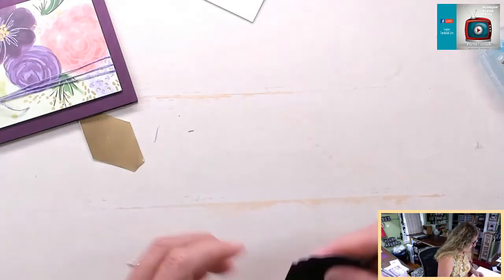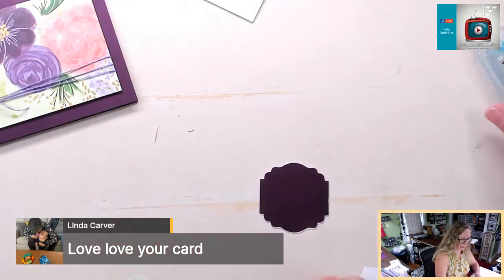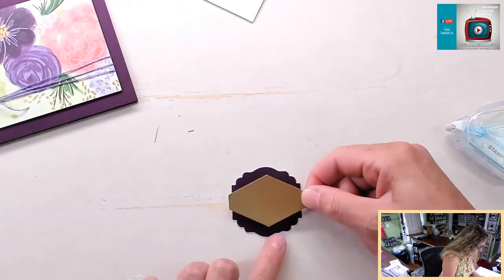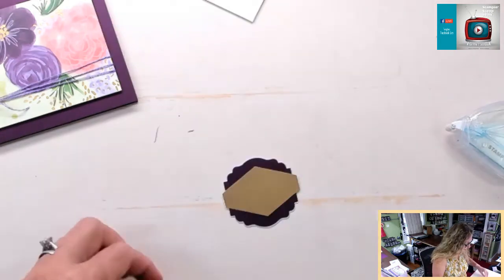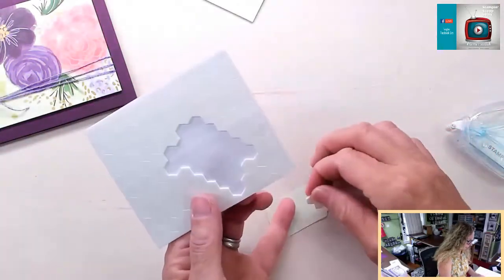All right. So now I'm going to take my gold tag and I'm going to put this right in the middle. See if I can line it up properly. That looks good enough. All right. And now I'm going to take dimensionals on the back of my actual greeting.